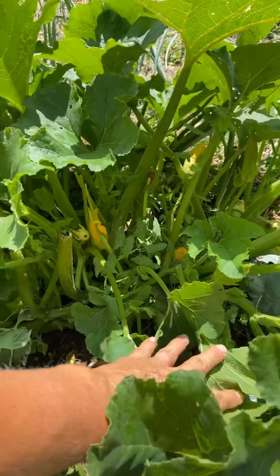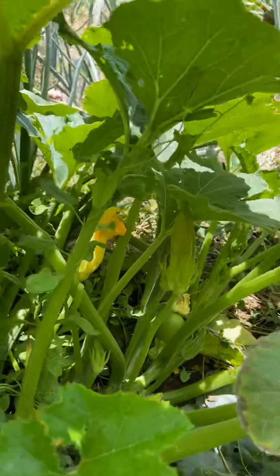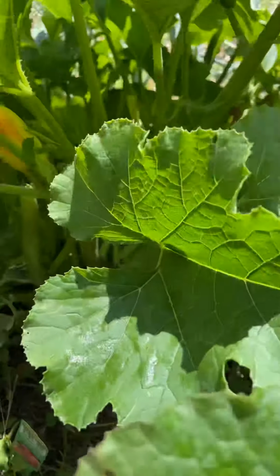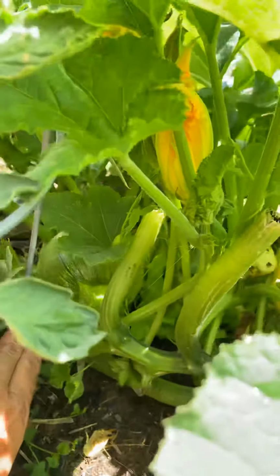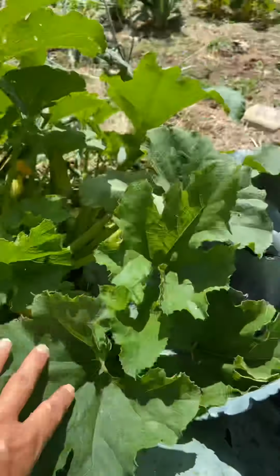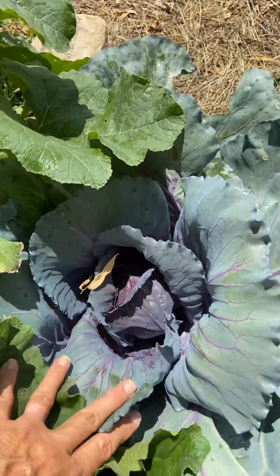And then we've got this, this was a volunteer too. It looks like it might be a pumpkin as well, but I really don't know. It probably is. Oh yeah, here, look. It's got a big pumpkin on it. Look at that. Can you see it? I can't tell. Okay. And then I've got my purple cabbage, and it's making some pretty good heads of cabbage in there.